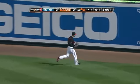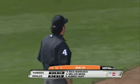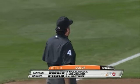Nick Markakis reaches up and hauls it in. Jeter retired, no runs despite 3 hits in the inning. 2 are left on. Yankees lead it 3-0.